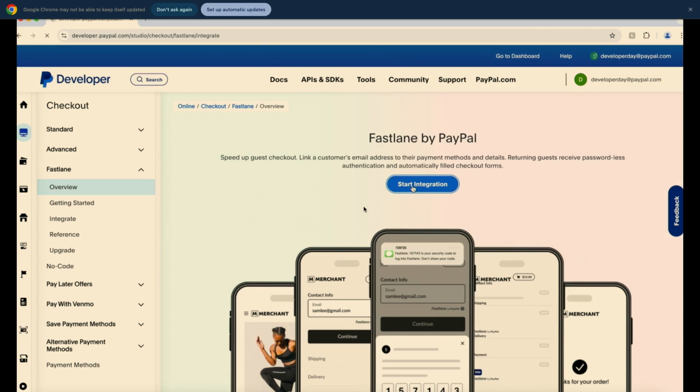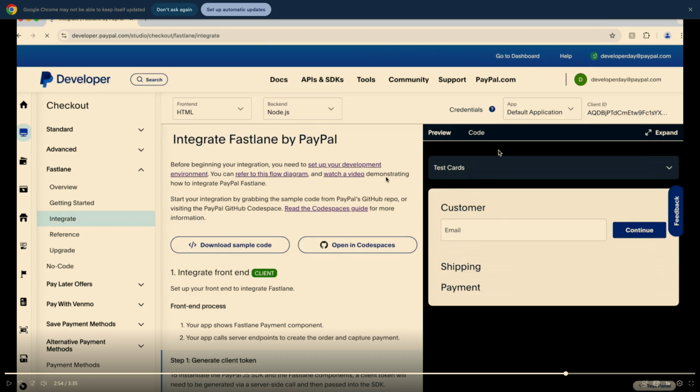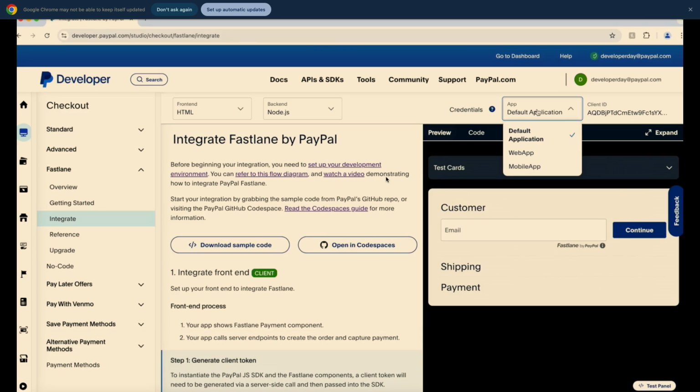So let's go through it. Now, if you look at the top of the screen, you have a list of applications right there. Those are your test applications. So if you created 3, 4 different applications, you will find all of them there.